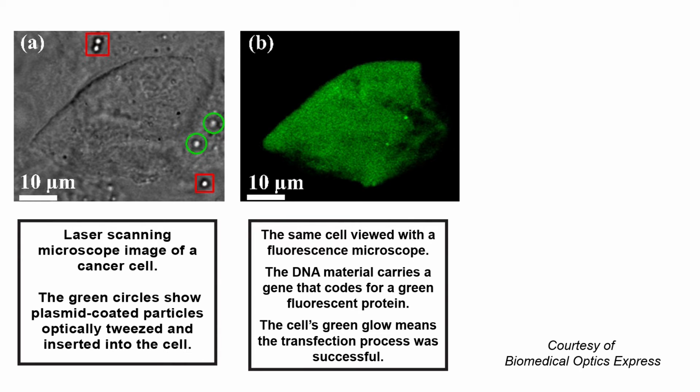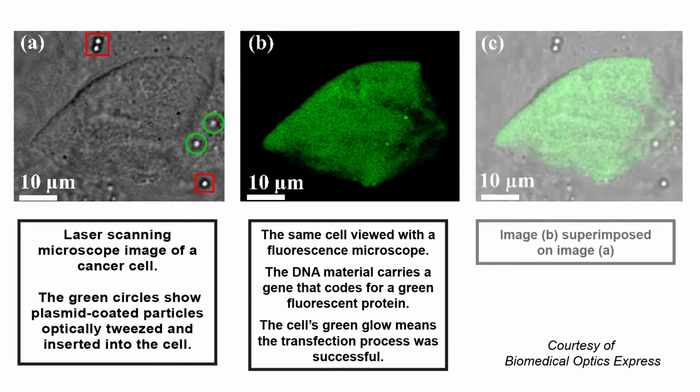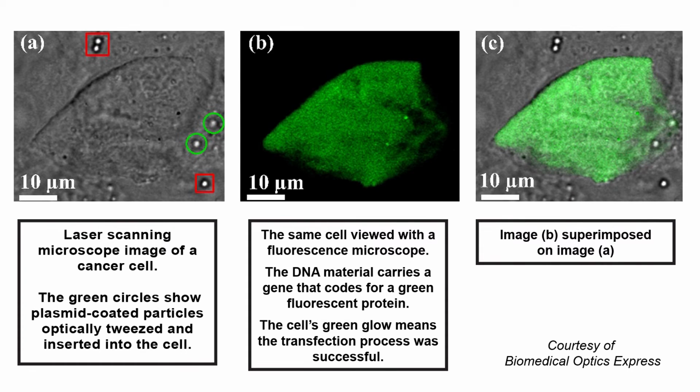To determine if the method was successful, they inserted plasmids carrying a gene that codes for a green fluorescent protein. Once inside the cell, the gene became active and the cell's machinery began producing the protein. The green glow was then detected using a fluorescence microscope. They found that approximately 1 in 6 of the cells they studied became transfected.